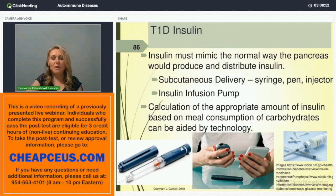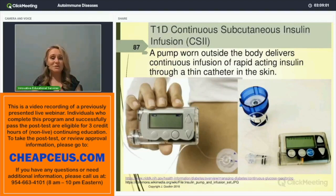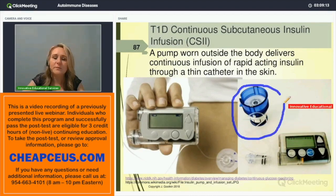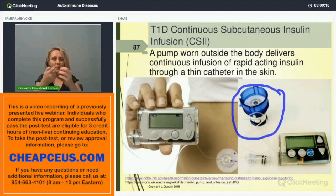If you're working with the pediatric population, make sure that they have their insulin with them. Make sure that the pen does need to be refilled so that they're staying with their schedule. We're starting to see more patients that are utilizing continuous subcutaneous insulin infusion. What this incorporates on the right-hand side here, we see this is the tool that's utilized. So they put the little plastic nub with the catheter attached in this tool, and then they attach it onto the skin.